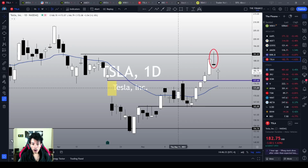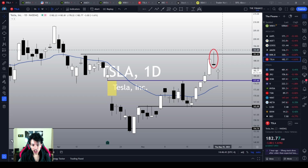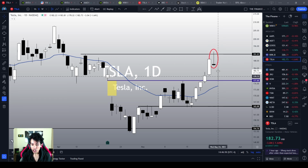Tesla stock is correcting today as it triggered the top signal it gave us yesterday, just under its key resistance level over here, which we did discuss in yesterday's video, by the way. Now, despite this correction, today's candlestick seems quite bullish, and Tesla is still trading above its main support levels.